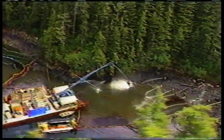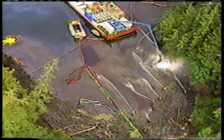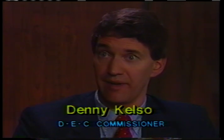Avoiding further environmental damage during the cleanup is a legitimate concern. But the fact is, cleanup operations can proceed with minimal adverse impact. I would not agree that all that can be done has been done. There are many techniques that haven't been tried yet and that need to be evaluated.